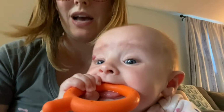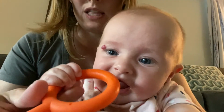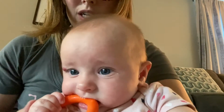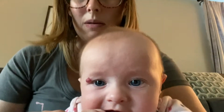She's Miss Krabby Patty, but she can grab it and put it in her mouth, and then as she gets a little older, if she wants this side to chew on, it's not too long and it won't choke her, but she can get a hold of it. She can get her little hands around it, and it's just perfect. We love this. It's so simple. Sometimes the simplest things are the best.